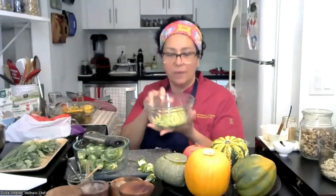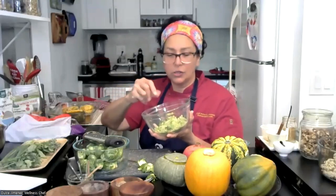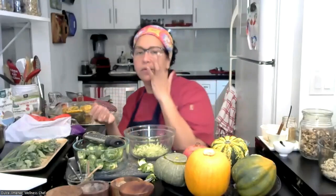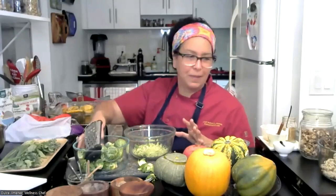I have my Brussels sprouts here. I just have a little bit because I'm just making 2 pumpkins tonight, but of course, if you're going to make this for your Thanksgiving meal, you better do this in a food processor.